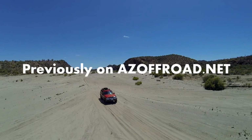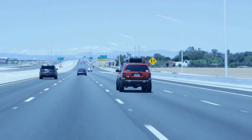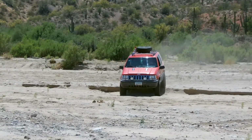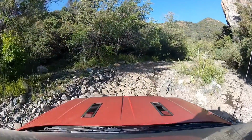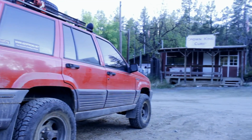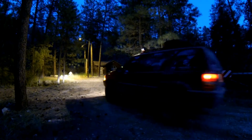Previously, on day one of our off-road trip from Phoenix to the bottom of the Grand Canyon, we began our epic trip departing Phoenix and playing around in the Hassayampa River bottom. We connected with the back way to Crown King at Lake Pleasant and headed north. The rough trail took its toll on us and the Jeep, and we made it to Crown King battered and exhausted.